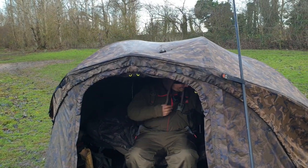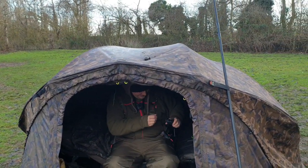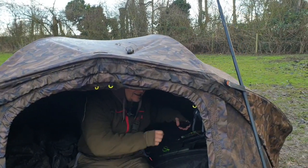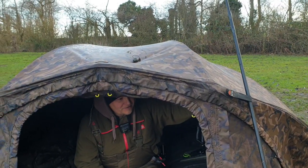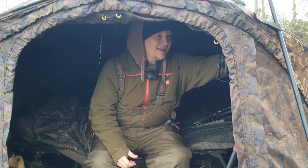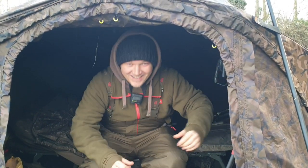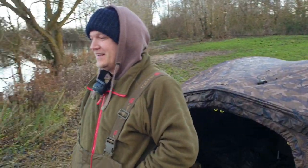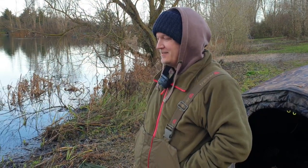Double. So we're over in Chris's swim. As you can see, he's just doing an update. Just explain to everyone how you feel after losing that fish last night. Oh mate, not as sick as I did last night. Yeah, it's had the night to sleep on it. I've just been telling myself there's still time.